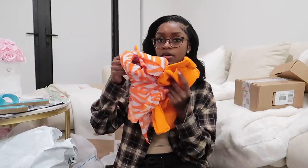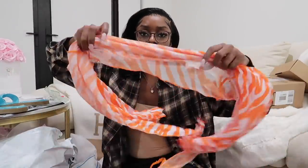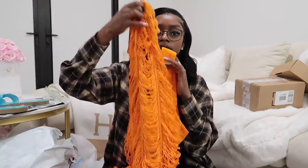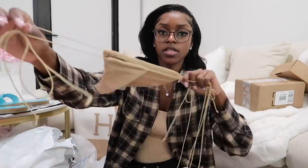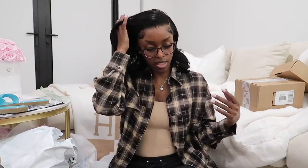I also picked out another three-piece set, an orange zebra print, but I mainly picked it out for the bikini bottoms because I wanted to put it under this in a regular nude bikini from them, just really stringy. And I actually like this. It's really thin straps, as you can see, just to have something a little more risque for the days that I just don't feel like doing anything. I'll just throw that on.